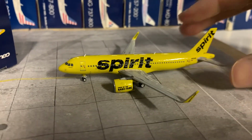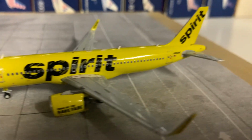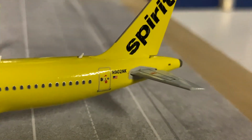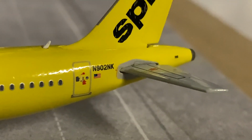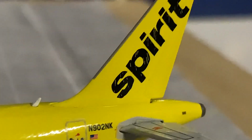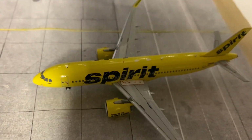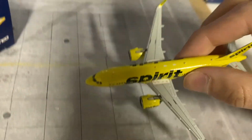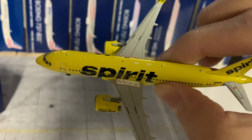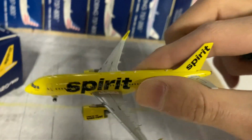So, yeah. Moving towards the back, we have the aft exit door, the full registration, N902NK, the American flag, another antenna, Spirit titles, the horizontal stabilizers, the tail cone, and the APU. Onto the top. Not much. You have the beacon light, some more static ports here, and the antennas, of course.